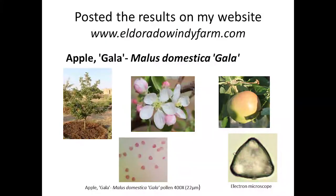Anyway, I post all these things on our website, El Dorado Windy Farm. And on that, this is like apples. You have an apple, and I have all the different things that have to do with apple. The apple, the pollen. This is electron microscope. This one I don't have, but this is the way I see it. So it's kind of hard. It's not that easy.